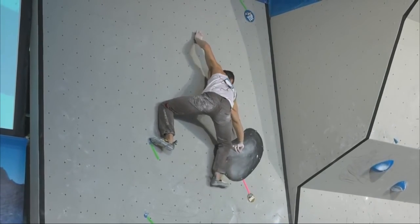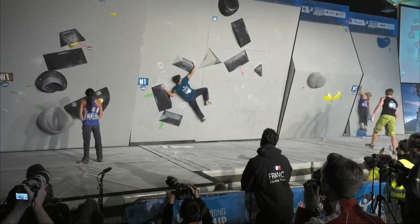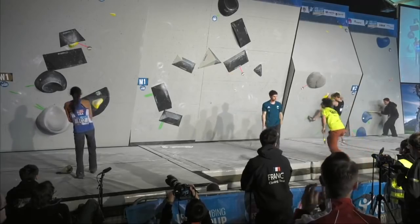Yeah. Here's Sean McColl, problem 3. Last try, not getting there. It looked on his previous attempt that we saw from a distance, we weren't close up, but we saw it from a way back, and it looked like he had no trouble topping it out. That last move just defeated him.